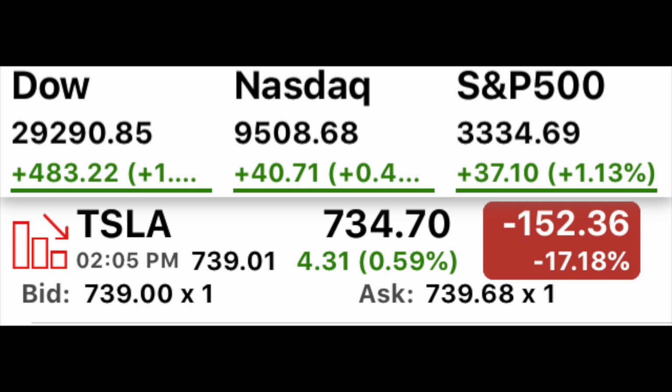The stock was down, I believe, over 20% at one point today. Correct me if I'm wrong, but I believe at one point in the trading day the stock was down more than 20%, close to $200 a share. That's an unbelievable downward move. It definitely is out of the ordinary. And all the moves in regards to Tesla stock very recently have been out of the ordinary.